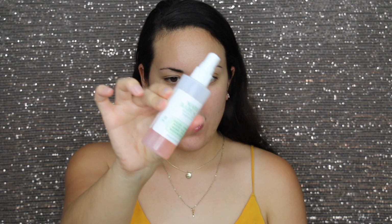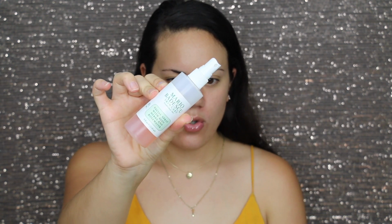So I'm just going to grab my Mario Badescu spray as usual. Just going to spray that all over. Great for hydration, all those sorts of things. I'm sure you guys have heard about this. I especially love wearing this when I'm not wearing makeup. Like, maybe if I just want a bit of hydration, I just spray it all over. So I'm going to start off with brows. I kind of need this to set in a little bit before I move on.